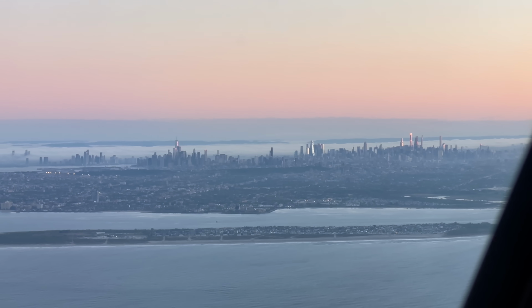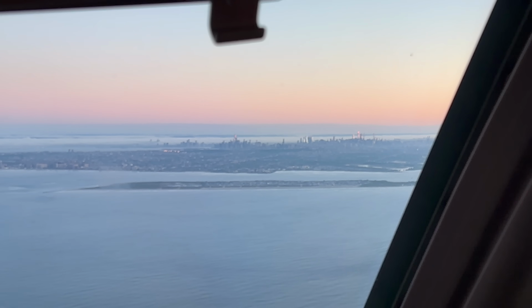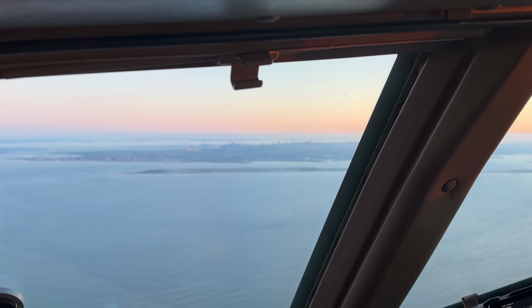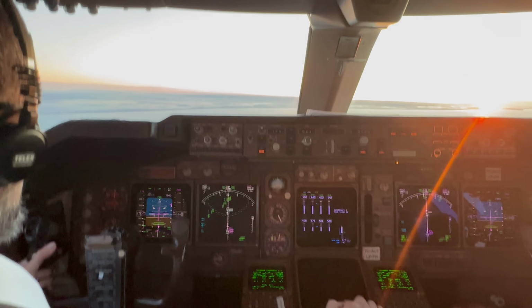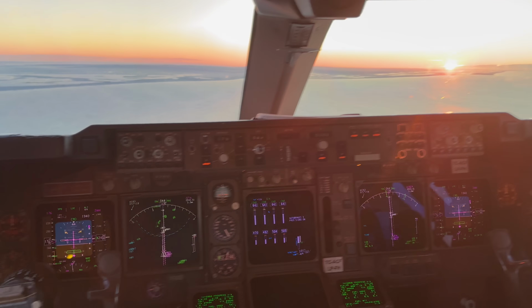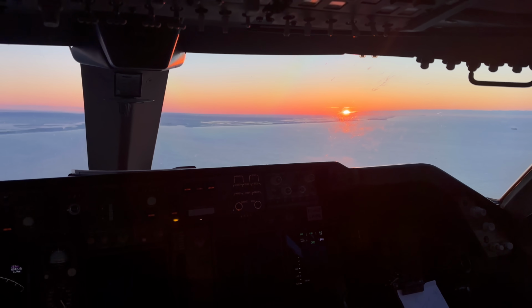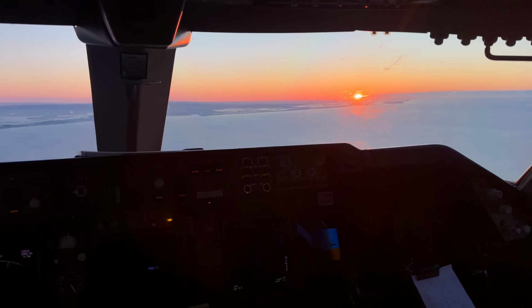Avianca 020, taxi Foxtrot Alpha, Foxtrot cross runway 4 left. Foxtrot Alpha, Foxtrot cross runway 4 left. American 1017, turn with 4 left, line up and wait. 4 left, American 1017. Avianca 20, taxi left Alpha, monitor 121.9. Left Alpha and then monitor 121.9, Avianca 30.